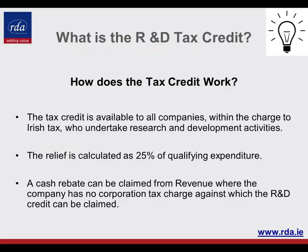So what is the R&D tax credit? Well, this is the burning issue, I suppose. The R&D tax credit is a credit available based at 25% of any qualifying R&D expenditure incurred by a company. It's a very attractive tax credit on the basis that not only do you get a 25% credit, but the expenditure is still deducted at 12.5% in your corporation tax return.